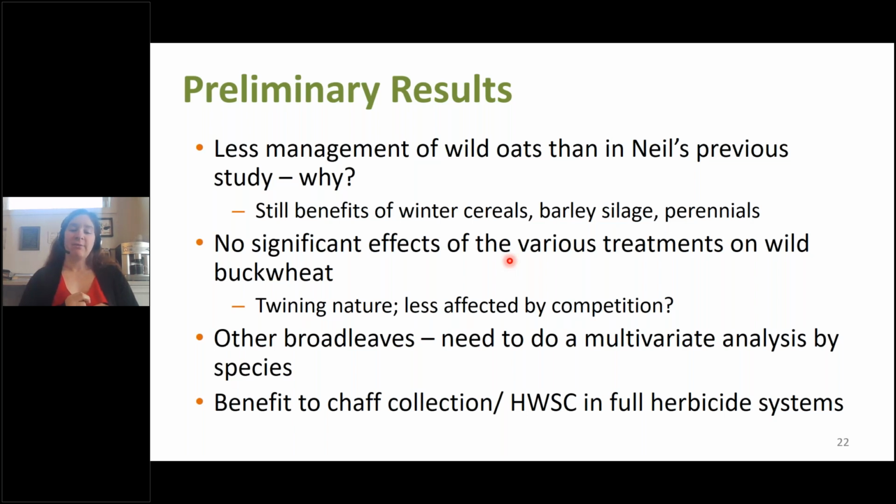Now, there were no significant effects of the various treatments on wild buckwheat. We did have wild buckwheat at all 6 of our locations in this study, and there was really no effect of any of our treatments on wild buckwheat density. Now, again, one of my questions is about the twining, climbing nature of wild buckwheat. Will we see a similar lack of impact with a twining weed like cleavers? Which means we're going to have to really look at some other potential integrated weed management options to manage some of those twining type weeds.